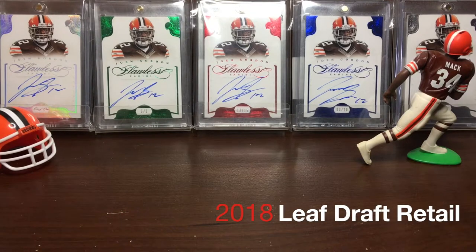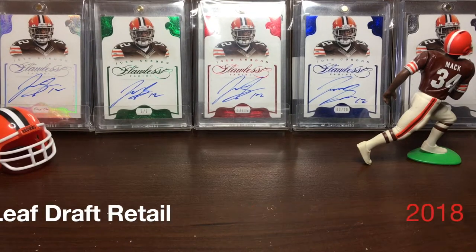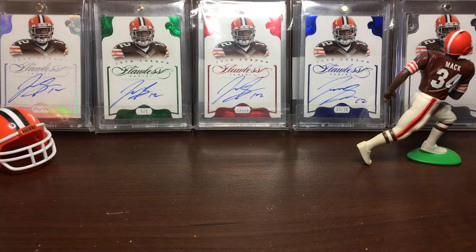2018 draft stuff is out, gentlemen. This is pretty exciting. Yesterday, I actually broke a box of the Leaf Draft Metal 2018. Had a couple good hits out of that. I also broke a box of the 2018 Elite. Once again, had a couple hits. The Elite, I actually hit a one of one.